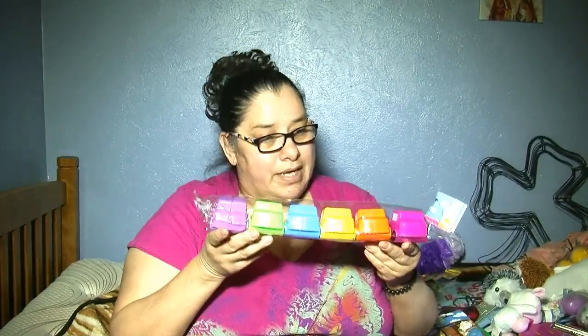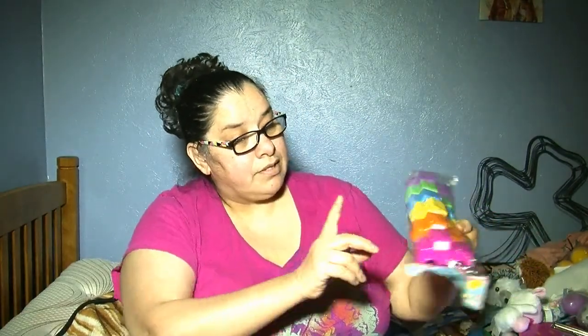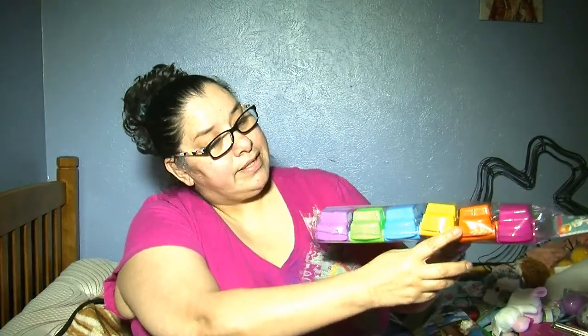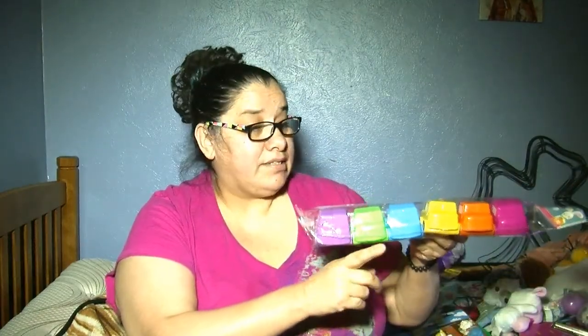And the one you guys are looking for, the little trucks. My store had them, and so I had several packages of these. So stay tuned to the end of my video because I have a special announcement. You get the pink, the orange, the yellow, the blue, the green, and the purple. So cute. So I plan to do a DIY with these in a couple of days.